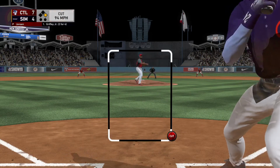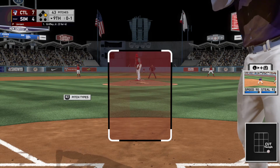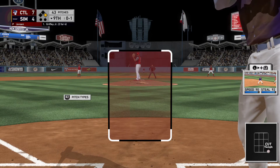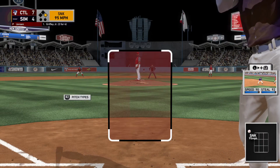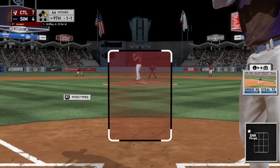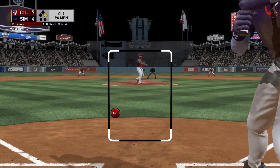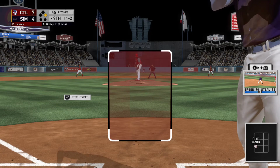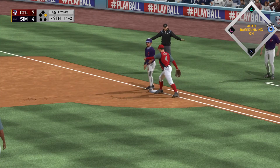Ready to deliver. Here's the first pitch. Taken, and that one catches the bottom part of the strike zone. Off the plate, 1 ball, 1 strike. Called strike, and he's behind 1-2. Now a throw over, but the runner's back easily.